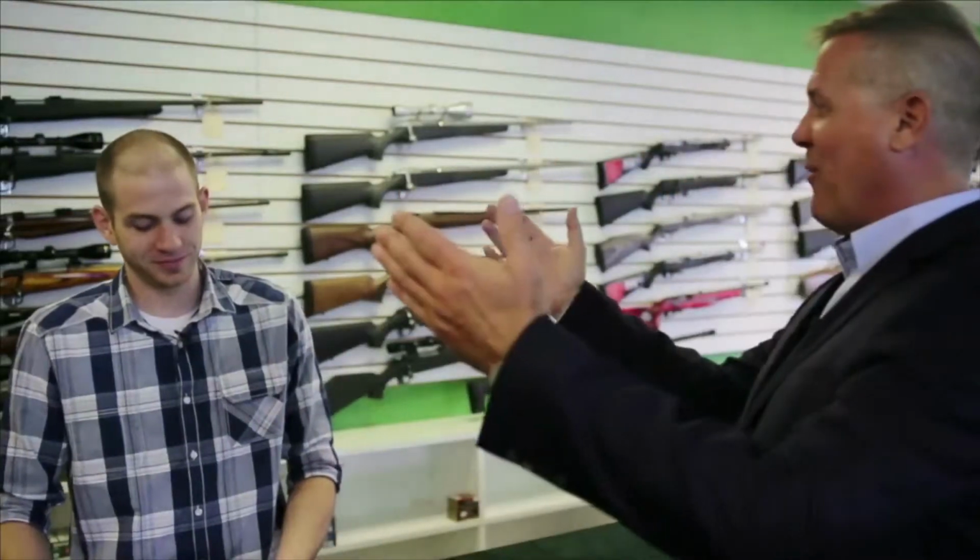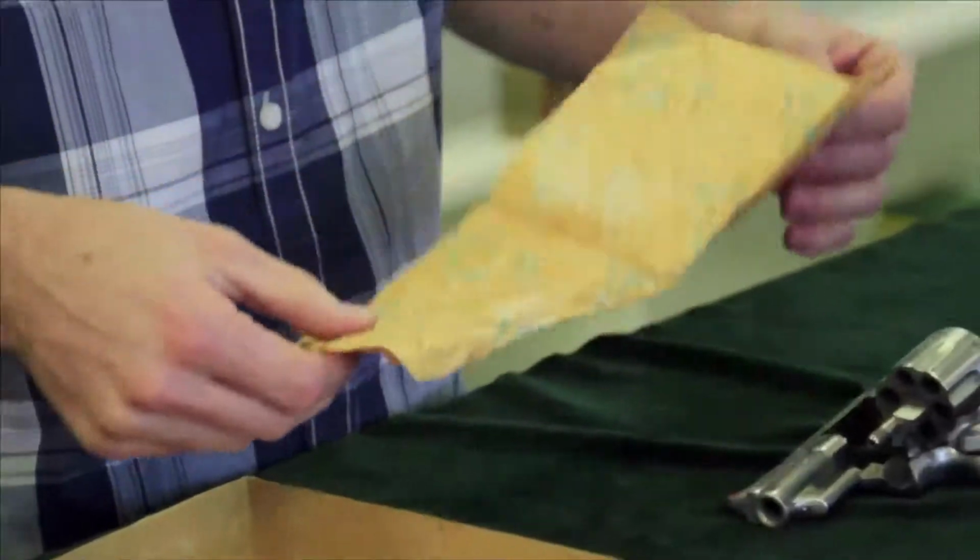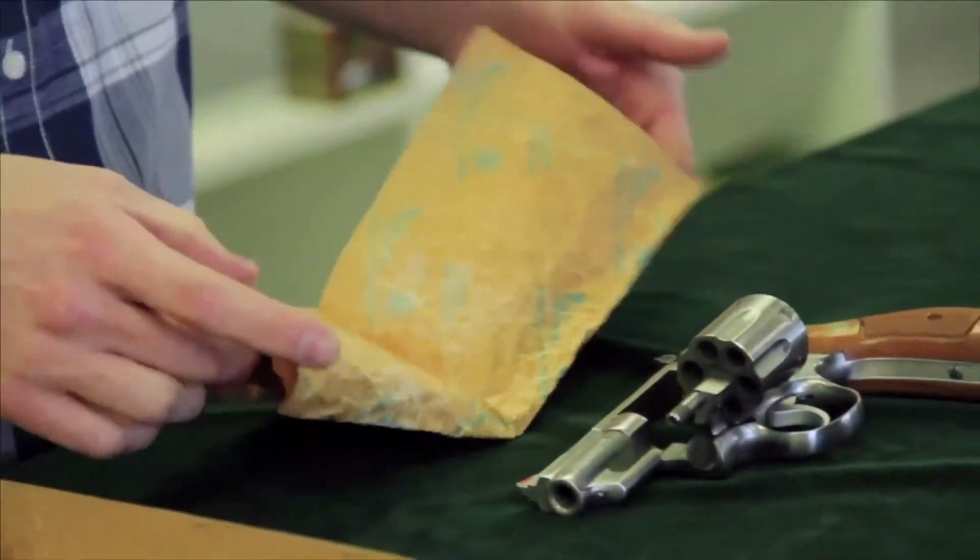Sure it does. Now do you have the wax paper in there? If you've got the brown wax paper in there, I am going to be really impressed. He's got the brown wax paper. All right, now. We have 30-year-old brown wax paper. That is awesome.